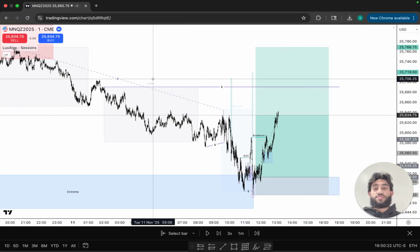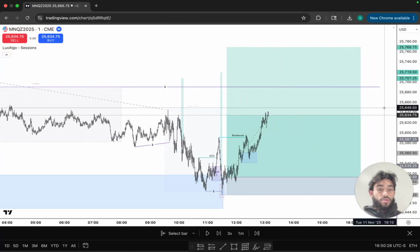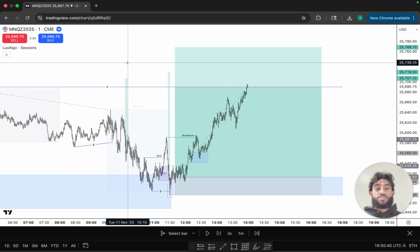But the thing is, price might not reach it today. It might hit it overnight. It might wait until tomorrow. So let's see what price does from London. It's continuing higher. Just moving, moving, moving. Little retracement. It's going higher. Boom. It swept the London session highs.